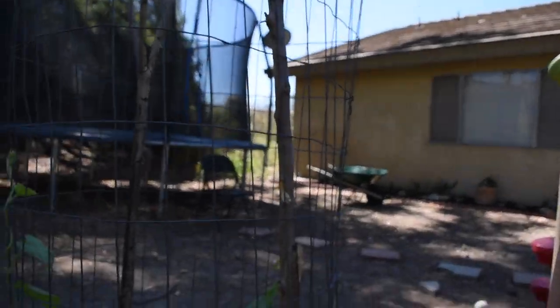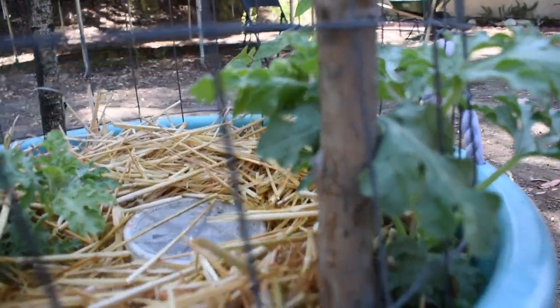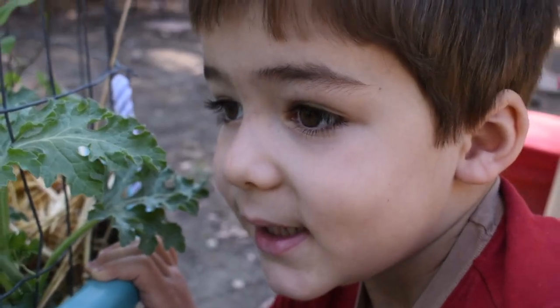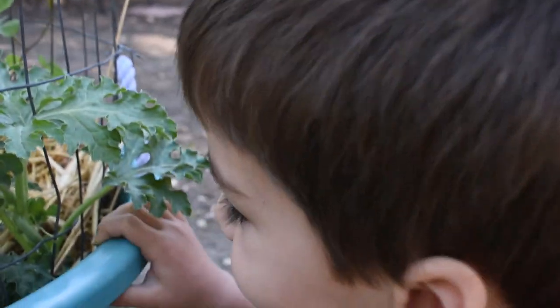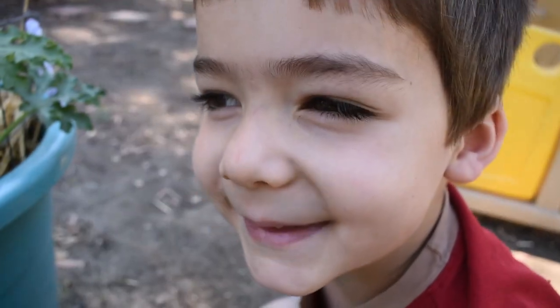I'm not sure exactly how tall this one will be because it's a bush variety, but it does have little tendrils. And it's starting to take off. Whenever I go outside, I always want to see it because it's so cute. Just like you, huh?